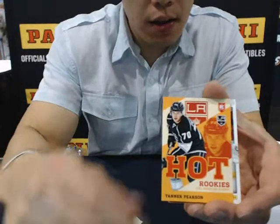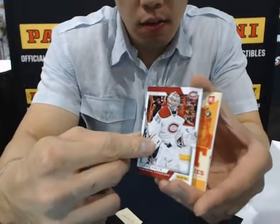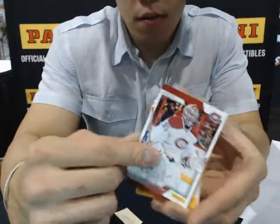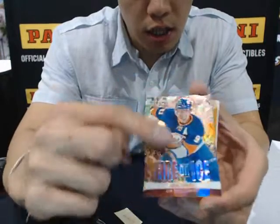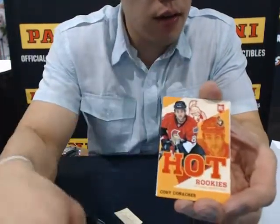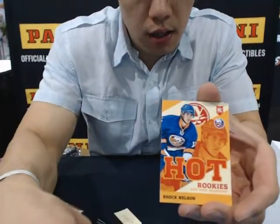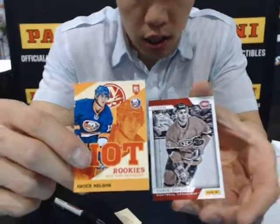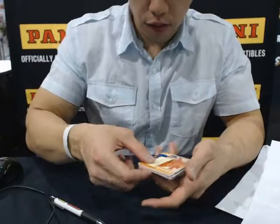Chris Brown. Bo Bennett. Tanner Pearson. Carey Price. Nope. It was so cracked ice, John Tavares. So it is glue that's down there. You can rub it right off. 24 of 35. Corey Conacher. Anthony Bennett. Brock Nelson. And Chris Chelios. So that's for Peter 23.